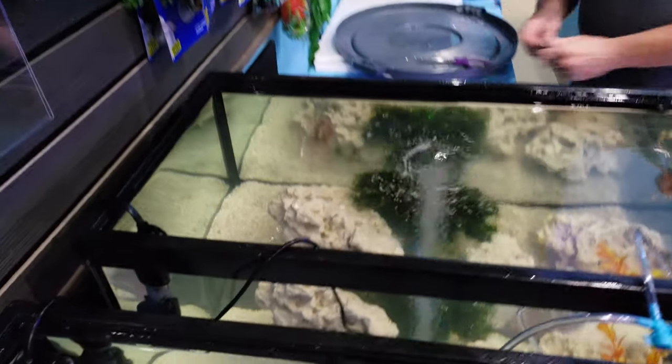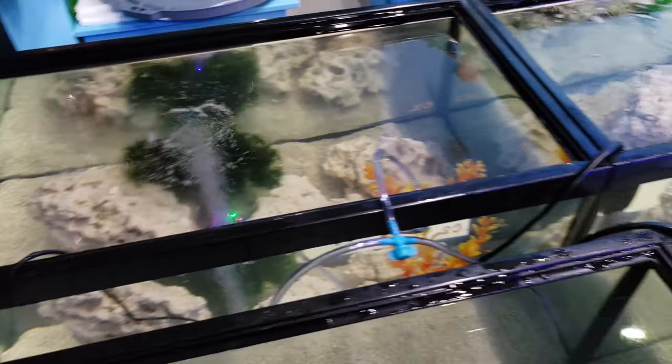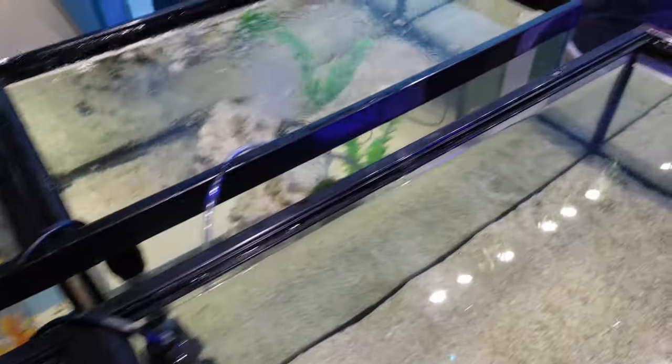But the Marco rock's amazing. It's such a nice rock for any reef. But people keep asking me about cured rock and live rock as well.